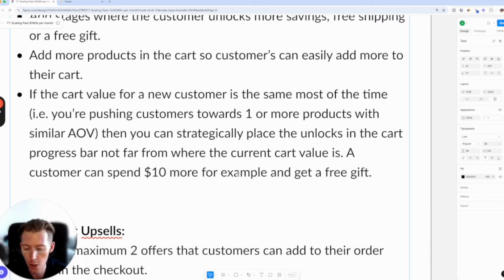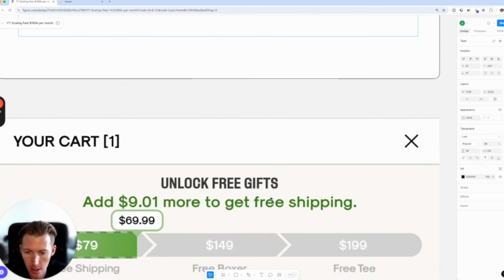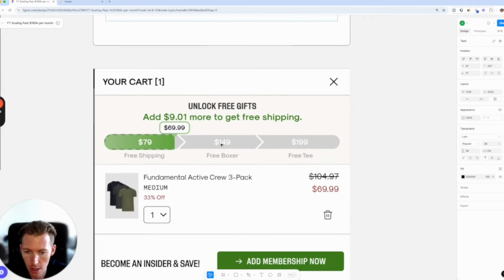And you can go further with this and say, once you're at $80, hey, add another $5 to get to $85 and unlock this free gift. So really we want to put the gamification just outside of the customer's reach, where they don't have to spend a ton more money to unlock the next thing. So let me show you an example of how this looks in practice.